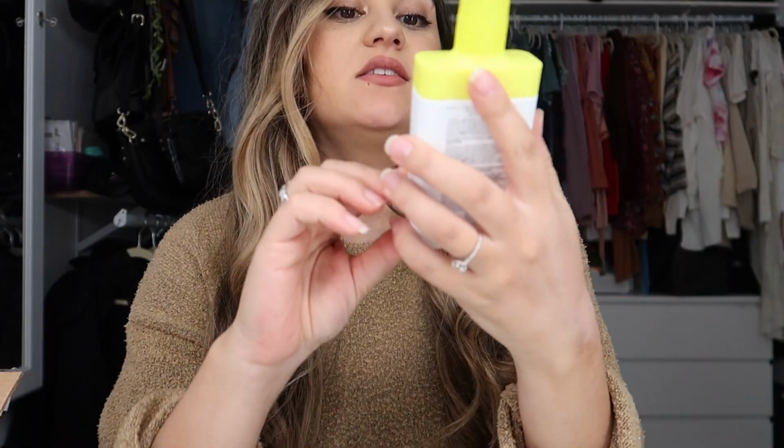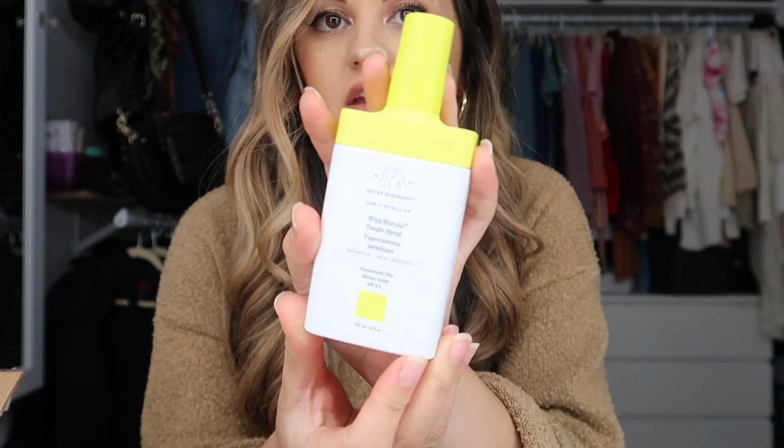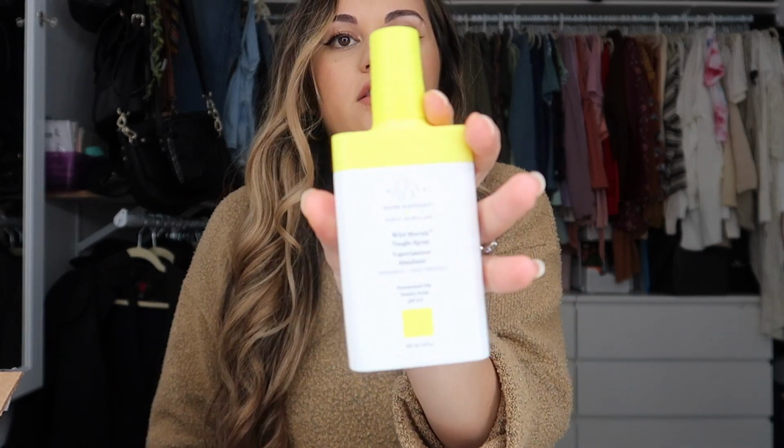The next item I got is a repurchase. I just ran out of mine. This is the Drunk Elephant Wild Marula Tangle Spray. This is an actual detangler, but I really like it because I'll just spray it all over, and it makes brushing my hair so much easier, so I love this stuff.